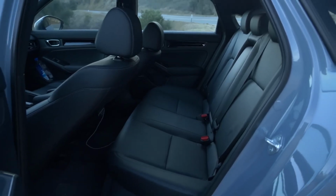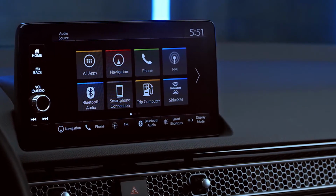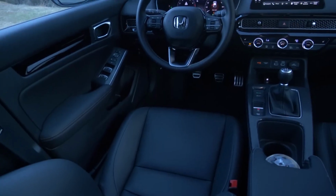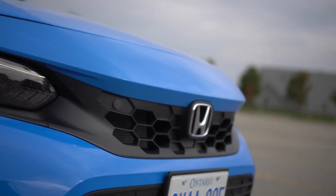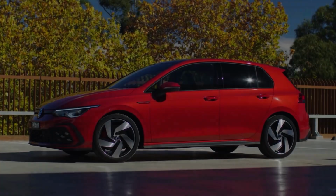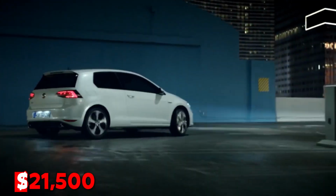Honda fitted red-stitched sport seats and aluminum pedals inside that remind you this isn't a regular Civic. The infotainment system is easy to use, and Honda Sensing safety stuff comes standard. You get 24.5 cubic feet of cargo space and Honda's flexible 60/40 rear seats, so you get reliable fun without giving up practicality. The rear seats fit adults well, and the cargo area has a low floor that makes loading heavy stuff easier.